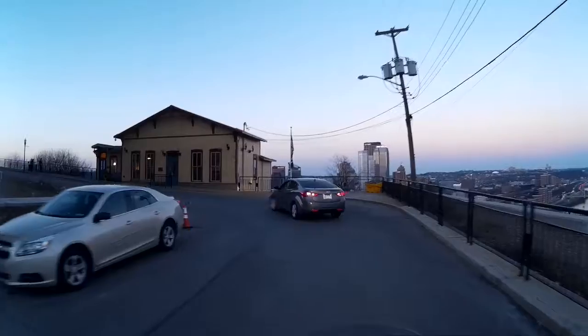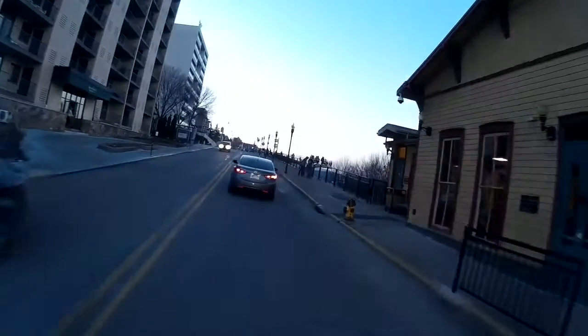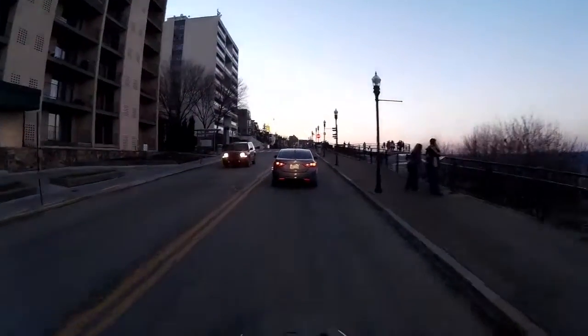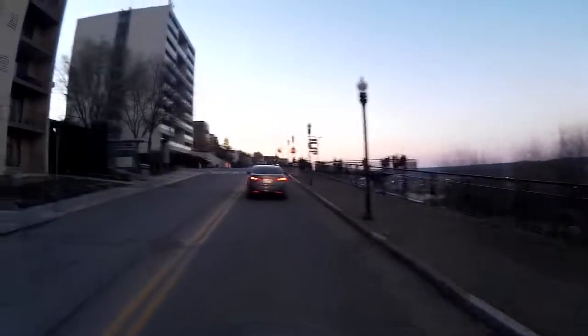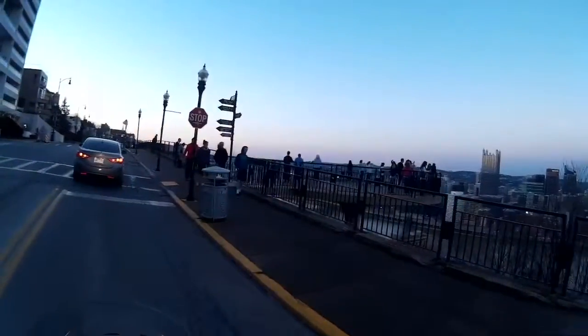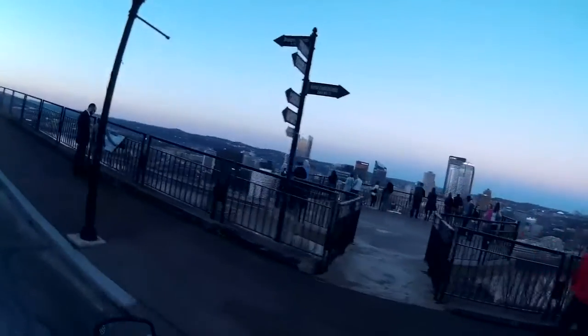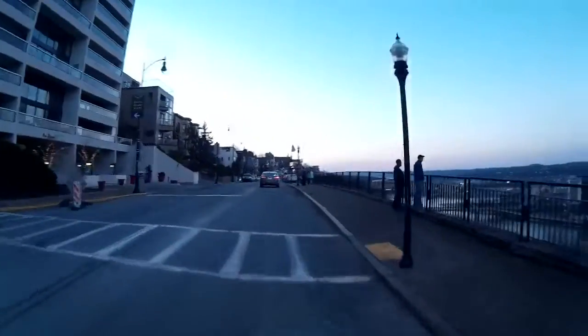You get a chance, you got to come up here to Mount Washington. Lookouts are amazing. Check it out. That's the top house for the Mon Incline. Got some little lookouts here. I wanted to get up here right around sunset so I could see the changing of the light.